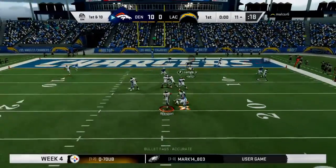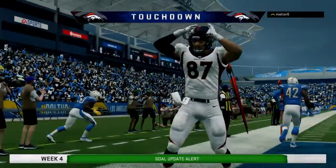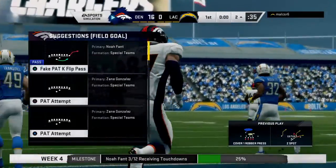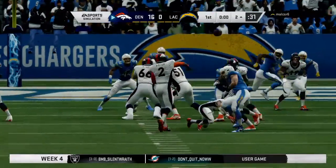Jameis now on first down. And this is caught for a Bronco touchdown. Noah Fant, his third touchdown now on the year. And the Broncos push further out in front.